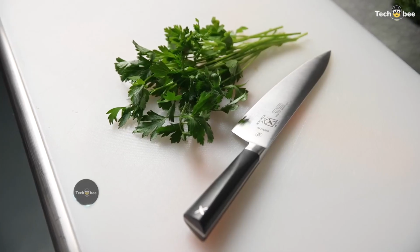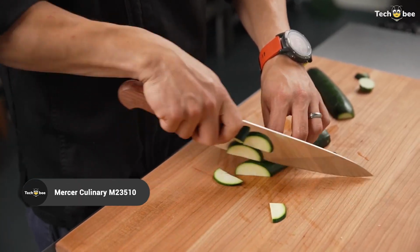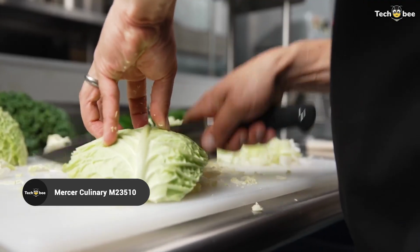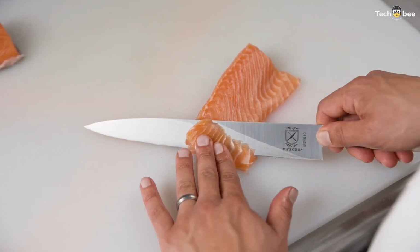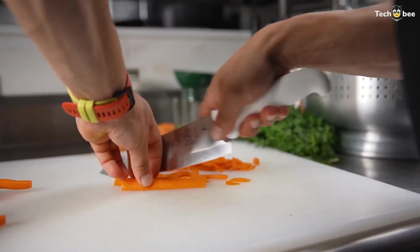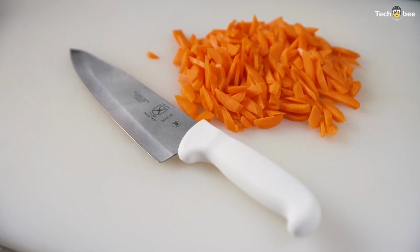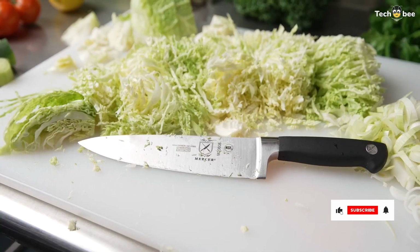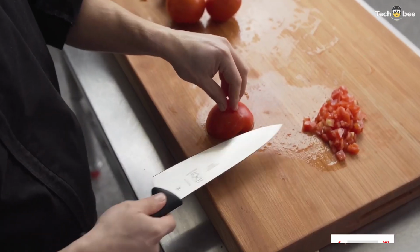Up next, we have the Mercer Culinary M23510 Renaissance Chef's Knife, a classic 8-inch blade with a full tang design for extra durability. The high-carbon steel ensures long-lasting sharpness, while the ergonomic handle provides a secure grip. If you're looking for a reliable, professional-grade knife, Mercer Culinary has got you covered.